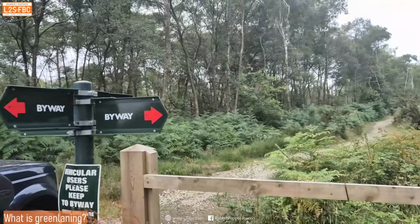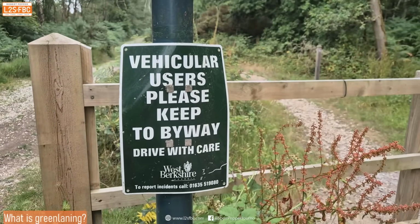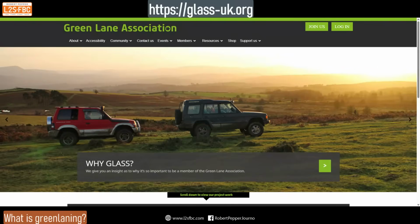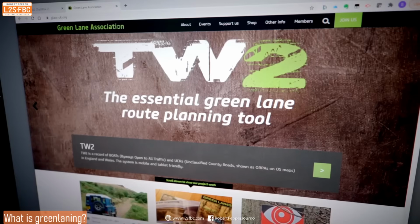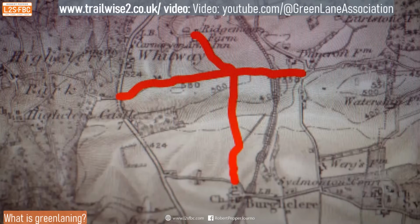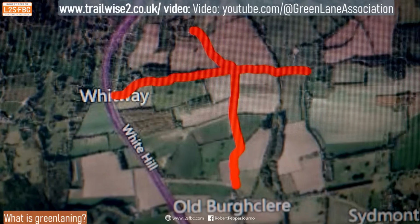These are byways, and there's even a note saying vehicular users please keep to byway and drive with care, and we shall comply with both instructions. Now I am no expert on green lanes, so if you're interested I very strongly recommend joining GLASS, the Green Lanes Association, and using their TrackWise 2 application to find green lanes which you can legally and safely enjoy. The legal status of any given road is quite difficult to determine, and you certainly don't want to be driving down roads that you shouldn't be.